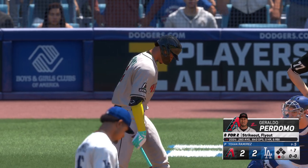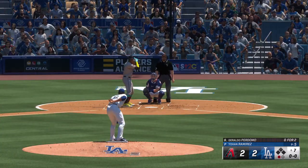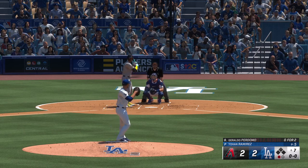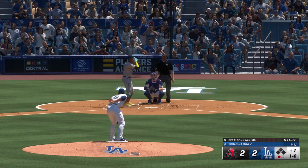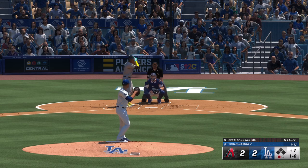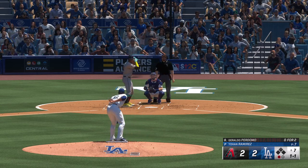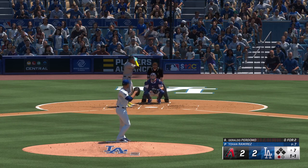Now up next for Arizona, Geraldo Perdomo. Outfield playing pretty shallow. Geraldo Perdomo. Ramirez measures 6 feet 4 inches, 28 years old, and they traded for him earlier this year. He was late there, strike one. All tied up here, the top half of inning number seven.